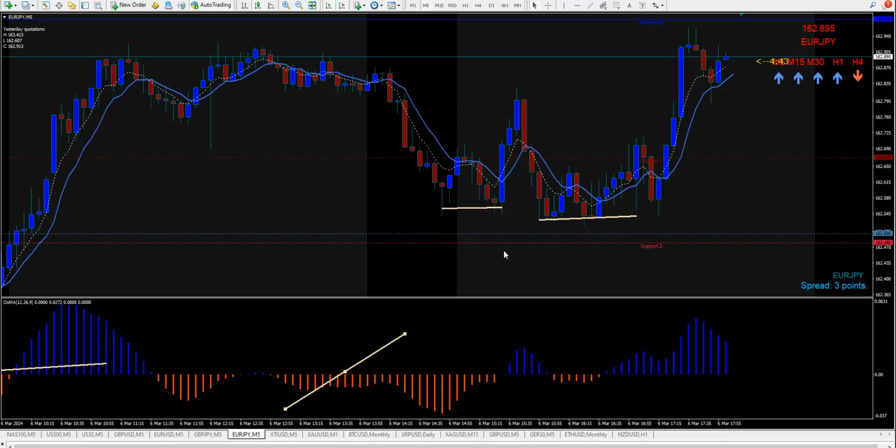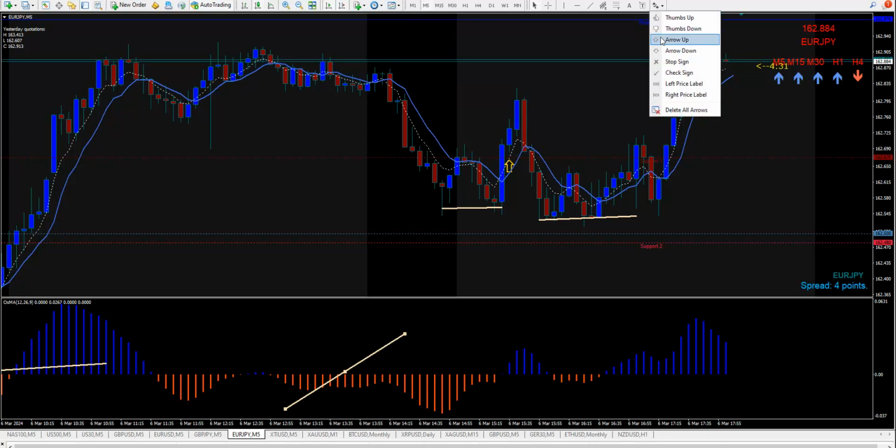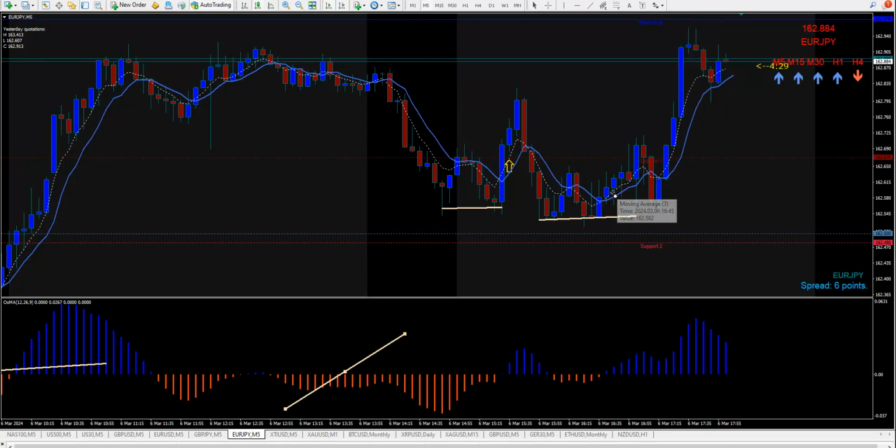Somewhere in there like that. I don't know. Buy it. There's a few ticks, pips, whatever. Yeah, another buy would have been right there. Our stop would have been down here.